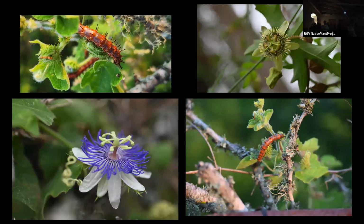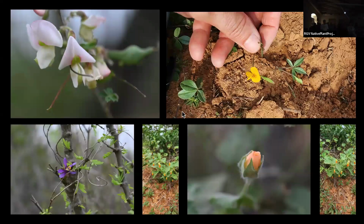I have found two different passion flower vines, the Passiflora fetida, and then last year I was so happy to find the Passiflora tenuiloba, and it was right in front of my very eyes. And then I love the nature story of the Gulf fritillaries using it for food. More blooms. The baby bonnets are exquisite also.